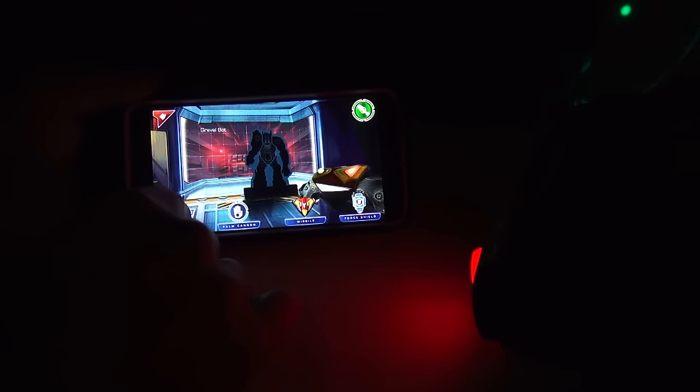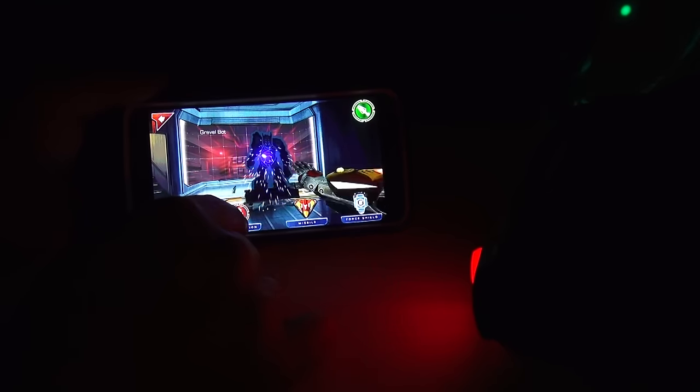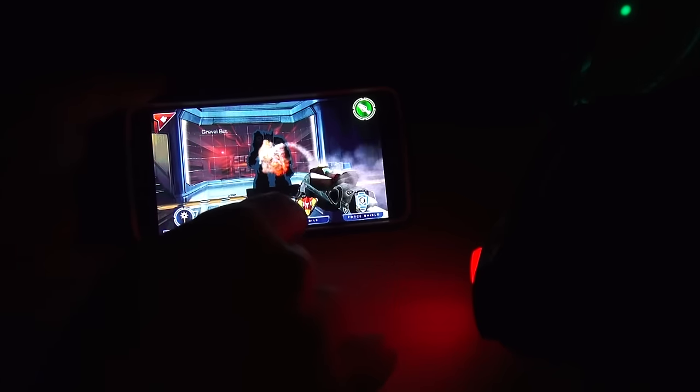Particle bolt. Ooh, that launches. Oh, so you hold that down. Check that out. Holding that down. Oh, cool.